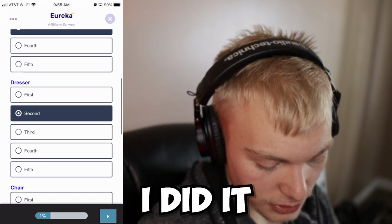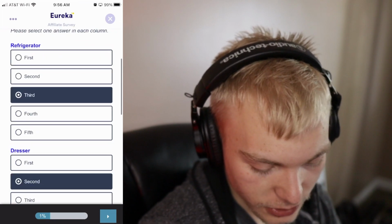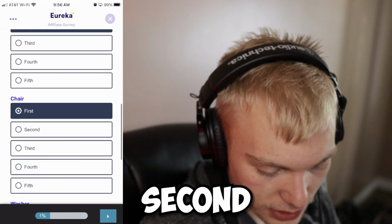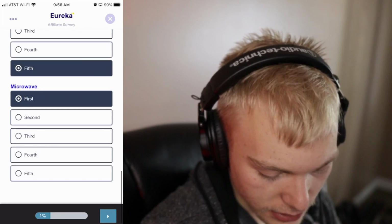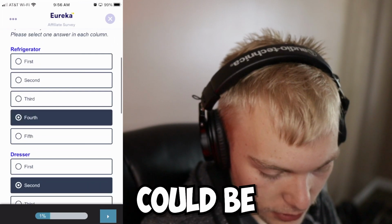Yeah, this question is required. For each of these home items, please list in alphabetical order from selecting first, second, and third. Okay, so chair is first, dresser is second. Pretty sure that's going to be last. Microwave is probably going to be third. Chair is first, and then refrigerator is going to be fourth.